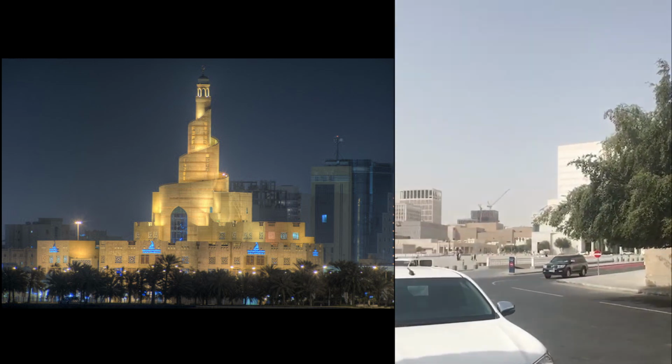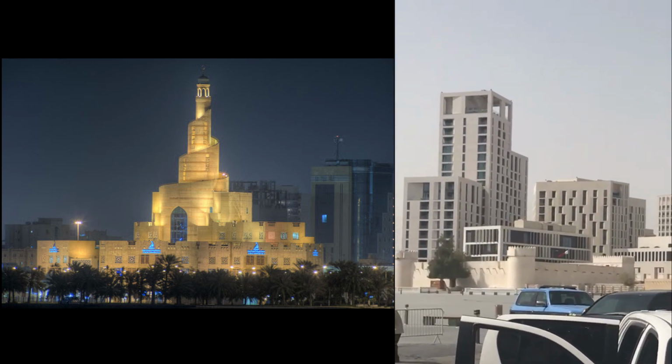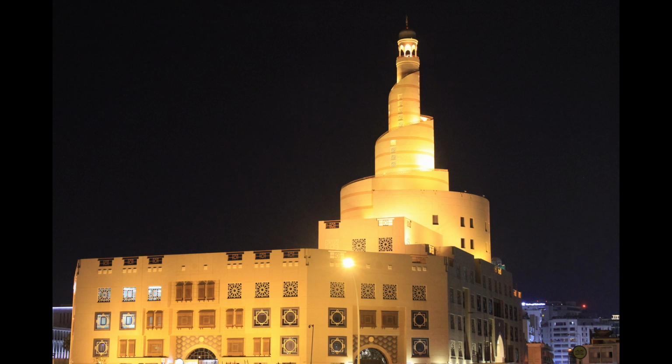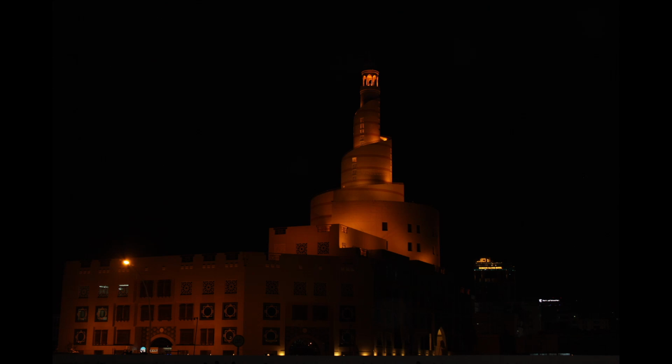Aside from being a mosque, it is also a place where people can learn about Islam and Islamic culture. It also offers a range of courses for people who want to learn the Arabic language. The purpose was to build the country's biggest mosque. Fanar remains one of Doha's iconic landmarks, especially at night.